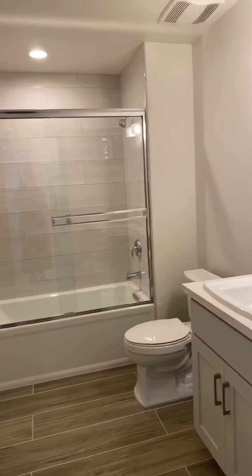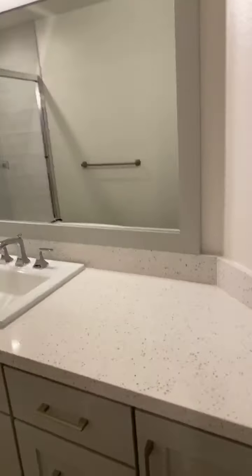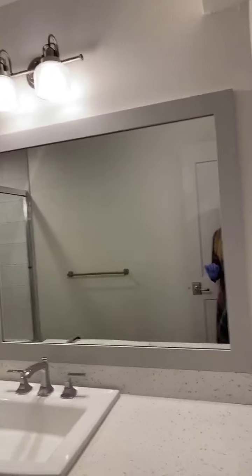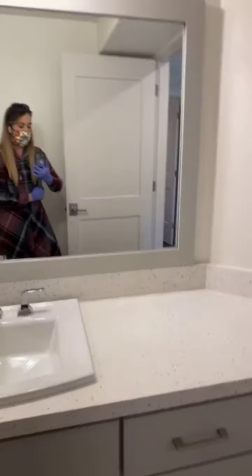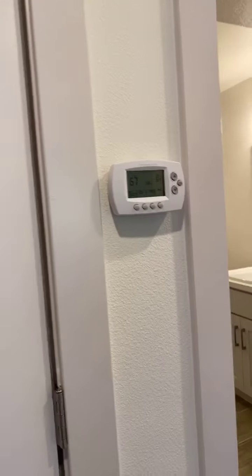You've got the tub underneath the shower, ceramic tile in the shower, quartz countertops, Kohler basin with designer hardware, and custom cabinets with a soft close. And there's a lot of storage in here for those of us that have multiple family members living with us. Storage is always an issue, but you don't have to worry about that here. You also have a large closet here, located just off of the laundry and next to the bathroom.